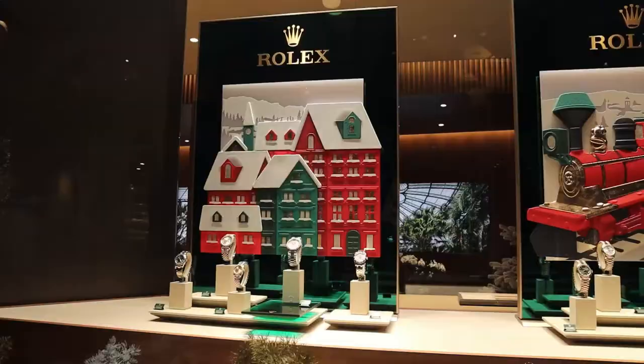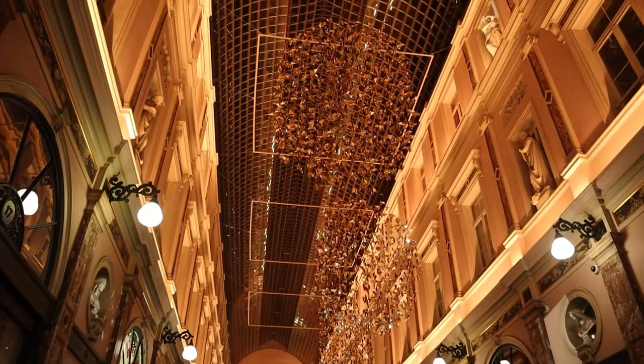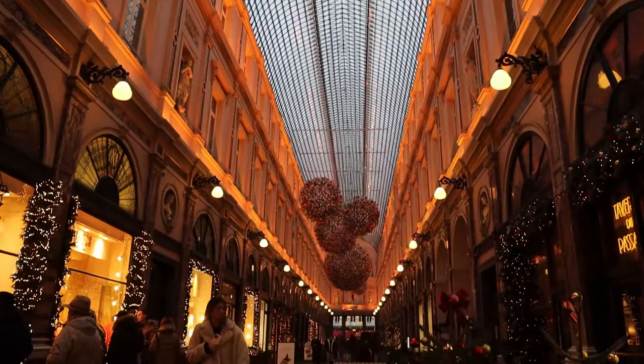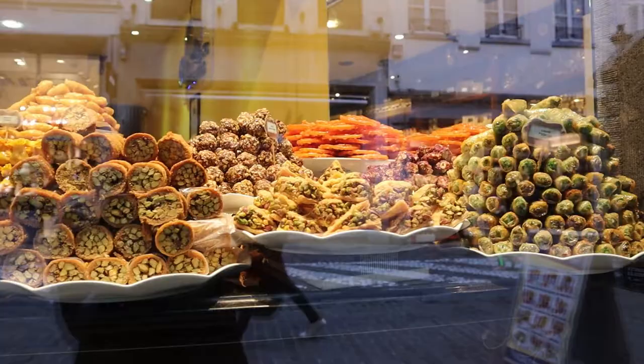These are the royal galleries. Inside are many, many shops. Among them is a lot of jewelry and especially a lot of local Belgian sweets and chocolates, like cuberdons, but also spéculoos cookies. And it's super beautiful to walk through. As you can see, there's a lot of Christmas decorations at the moment, so you can't miss this when you come to Brussels. You can also do lots of shopping in Brussels, not just the high street and popular brands, but also a lot of sweets and stuff from other cultures, which I personally love.